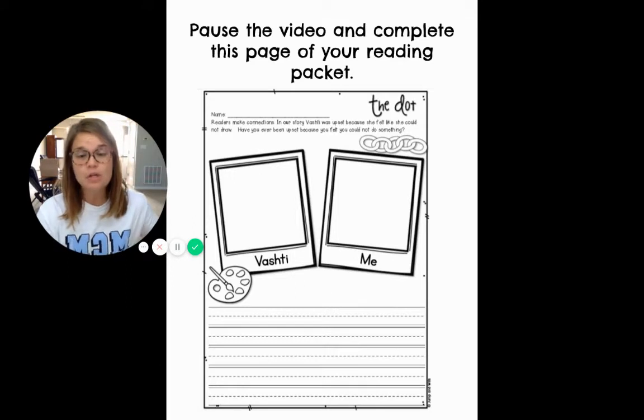So you're going to pause your video and you are going to connect on this page. And you are going to connect to Vashti and make this page all about something that you maybe were upset about because you felt like you couldn't do it. So make sure that your picture matches your words and you tell me about a time that you were upset because you felt like you could not do something. I want you to pause your video and I want you to work on this page. And when you're finished, I want you to come back and press play.